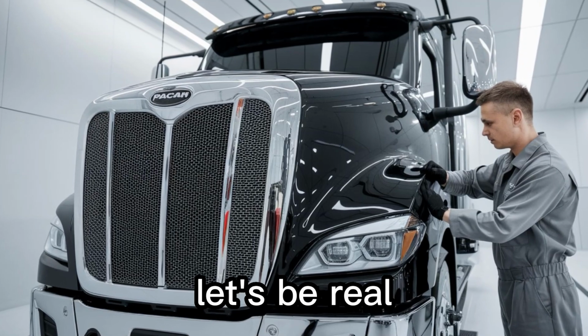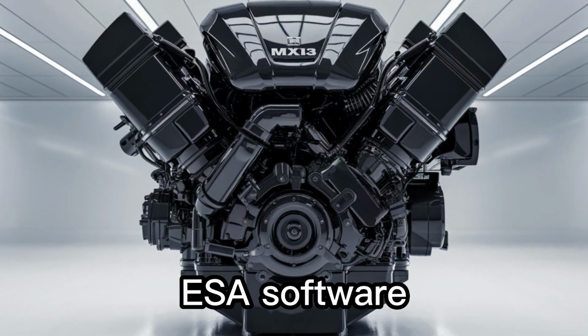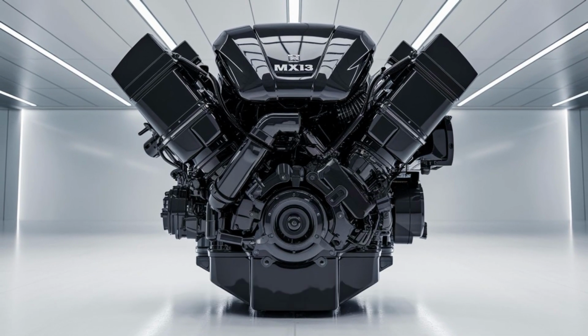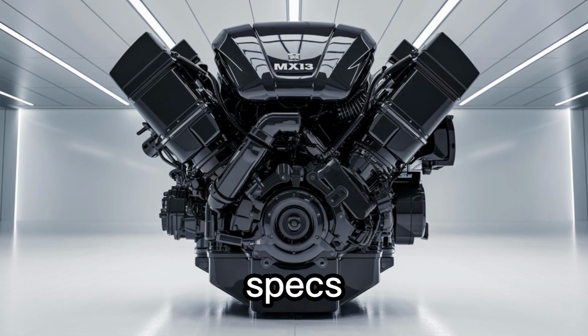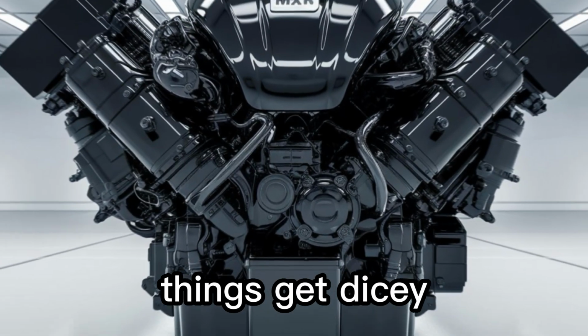The devil in the diagnostics, where it falls short. Okay, let's be real. If you've ever tried diagnosing an MX-13 without PACCAR's ESA software, it's like trying to read Morse code with your eyes closed. Despite the impressive specs, this engine isn't bulletproof, far from it. And here's where things get dicey.